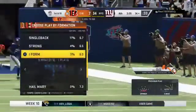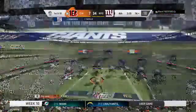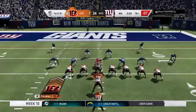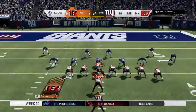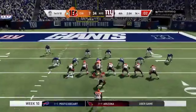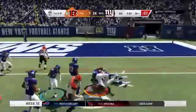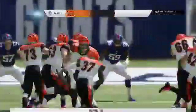Good throw, good catch, but I really like the route. The drag and being able to run away from defenders, hard to stick with them for that long. Yeah, better against man than zone, because now you're running away from someone and you're not running into a defensive player in another zone. Barber on 1st and 10. He's taken down at the 7 after a gain of 7.